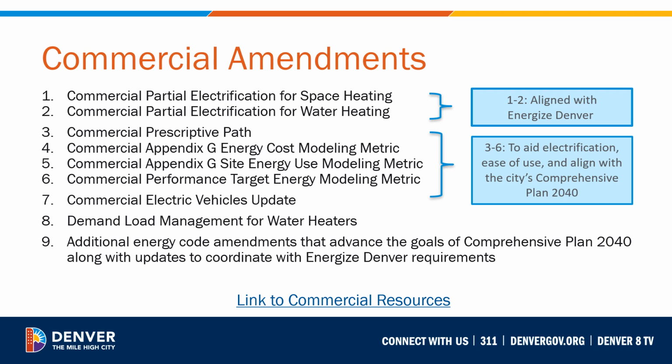Effective January 1st, 2024, fossil fuel warm air furnaces and electric resistant space heating equipment are not allowed for space heating. Also, fossil fuel and electric resistance, instantaneous and storage water heaters are not permitted to provide potable hot water. There are some exceptions and allowances to both of those though, so it's important for design teams to get familiar with these provisions. Numbers 3 through 6 are the new compliance paths, both prescriptive and performance.